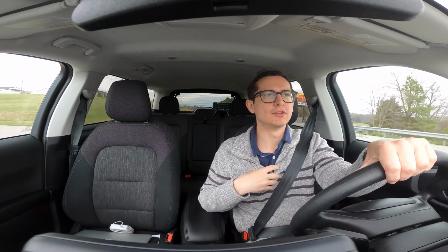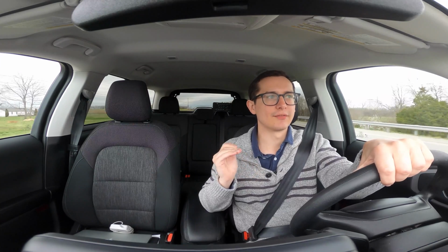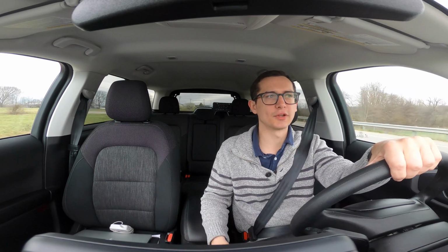The ride height of this vehicle sits a little bit higher than an Escape, and I like that about it. But it doesn't feel too high, so it's not going to feel like you're driving a big vehicle, but it's not low where it feels like you're too close to the road either. So I think it sits really well.